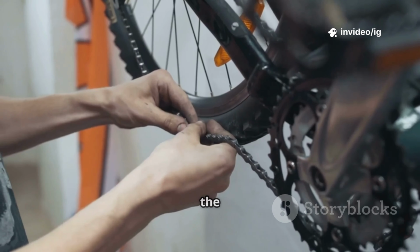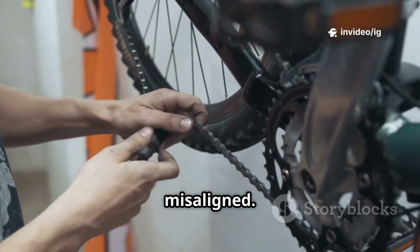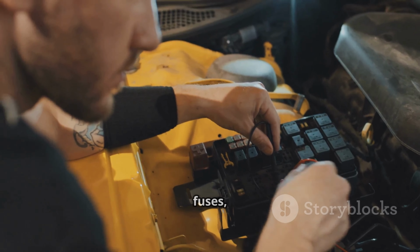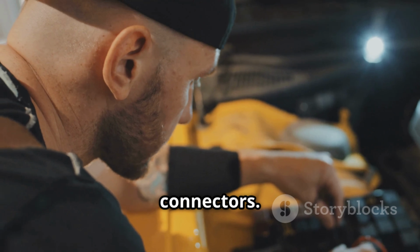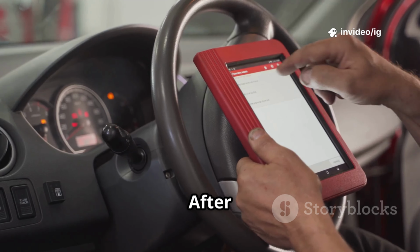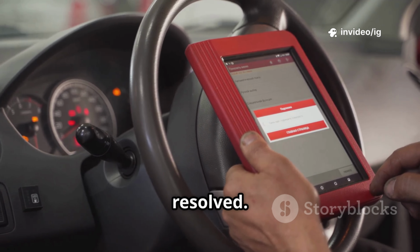Step 4. Check the shifter cable and linkage. Ensure the cable is not loose, stretched, or misaligned. Step 5. Inspect wiring and fuses. Look for blown fuses, damaged wires, or loose connectors. Step 6. Reset the PCM and test drive. After repairs, clear the code using an OBD-II scanner and test if the issue is resolved.